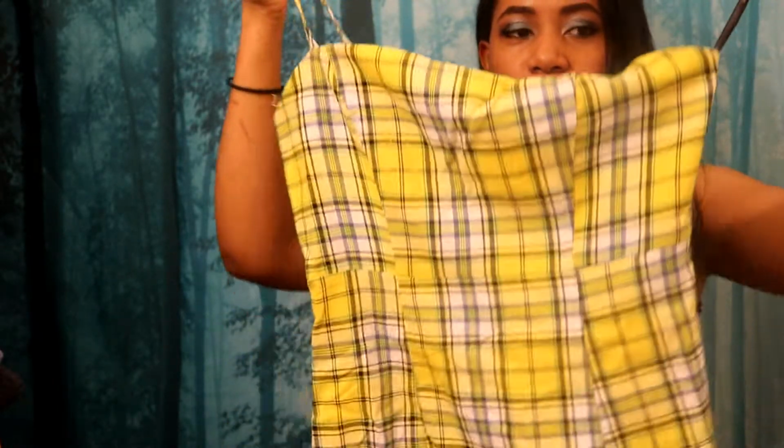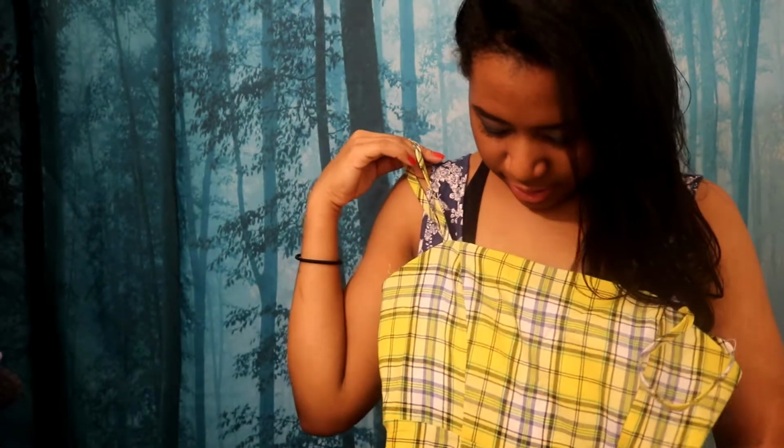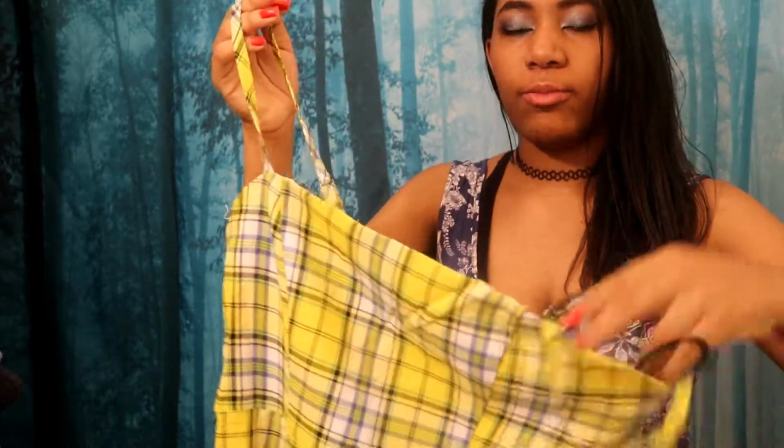Now, this has total Clueless vibes in my opinion. See? I feel like Cher. If I were to wear this, I think I could pair this up really well with some knee highs, some white knee highs. Oh, as if. Another dress. Black. Cute.